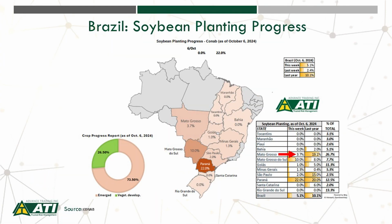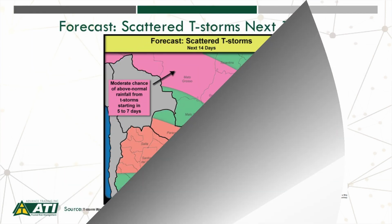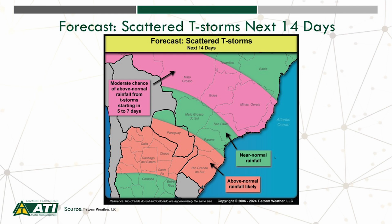Look at planting progress here. We're looking at mainly the north is slower this year. We've highlighted that in Mato Grosso, only 3.7% planted compared to 19% last year. It's been dry in Mato Grosso as the dry season is extended longer than usual. But as we look at our final weather slide here, there is some moderate chance of above normal rainfall starting next week. So it looks like they're going to get enough rainfall to get some germination of those beans, and we look for the planting pace in northern Brazil to pick up significantly.